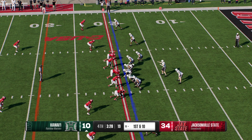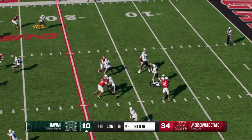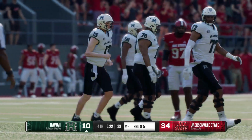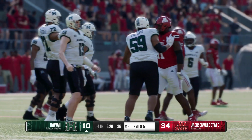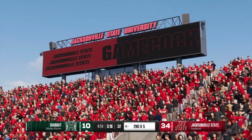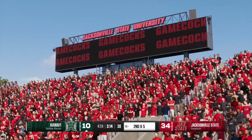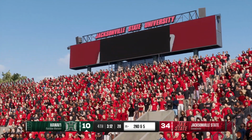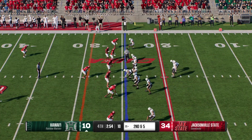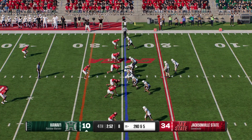Hawaii ready to go back to work on offense. He makes the connection. Tackled immediately after the catch. You just get the feeling this defense is going to make it hard on them, right? They've got the lead, it's late, and they're going to try to tackle everybody inbounds. Offense is going to have to really work for this and be smart. You got to attack the sidelines. You got to throw first downs. You got to keep this thing moving vertically down the field.